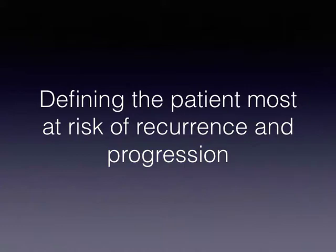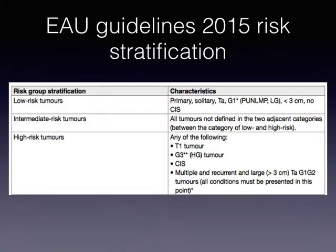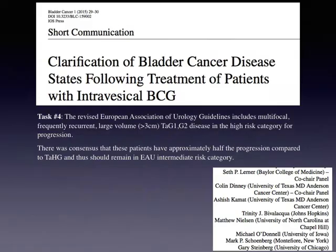So who is the patient most at risk of recurrence and progression? From the EAU, they defined low risk, intermediate risk, and high risk, which is at odds with the AUA. They don't have an intermediate risk group. Essentially, the intermediate risk group are those with grade 2, because most of the lesions we see are low grade. TA in the low risk group, primary solitary, and the high risk are, of course, the high grades, the CISs and the T1s. And then the EAU has included this category, multiple and recurrent large low-grade tumours. Greater than 3 centimetres is a pretty large bladder cancer, but they've included that as a high-risk group.